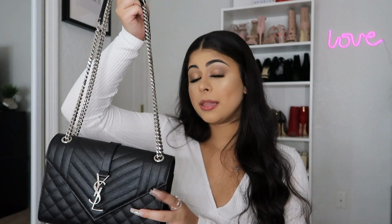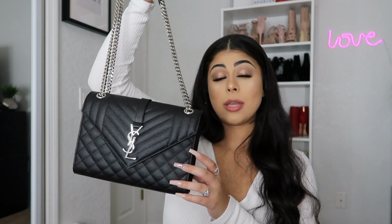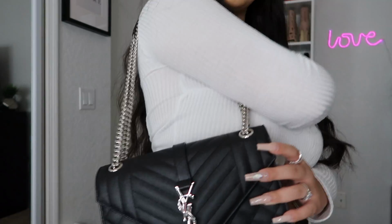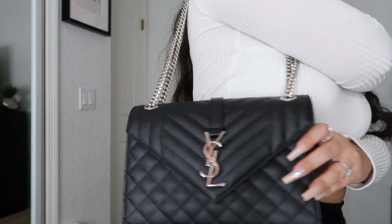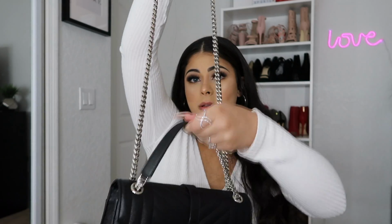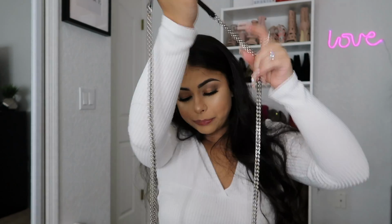But I love this bag for 2 reasons. One, it's black. The leather is very, very sturdy and holds up really well. I don't really see any signs of wear, and I've taken this bag everywhere with me. And two, it's very versatile. You can wear it on your shoulder like this, or you can make it crossbody by sliding this down and wearing it crossbody like this. It's so versatile and it's so pretty.